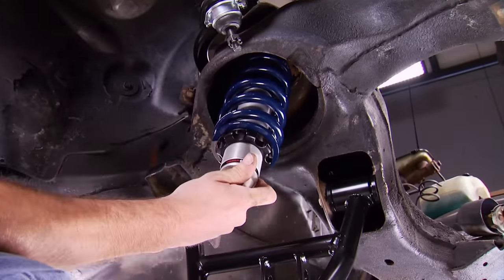In fact, Butler spec'd this Comp Cams grind at 252 intake, 245 exhaust at 50 thousandths. Gross valve lift is 540 and 541. Okay, now because we put new caps on this block, we actually bored it and honed it. We raised the centerline of the crankshaft just a little bit. Now, in order to keep our valve timing correct, we had to go with the 10 thousandths shorter chain to keep the stretch from putting our cam timing all over the place.